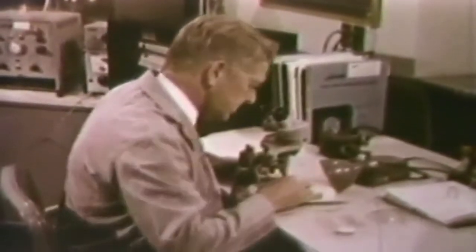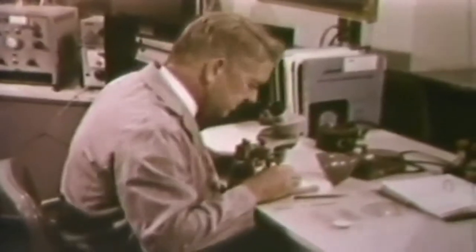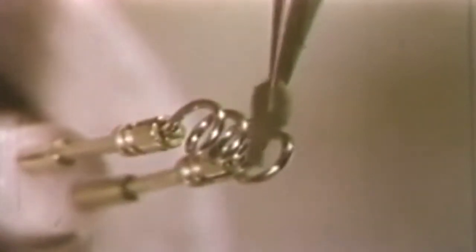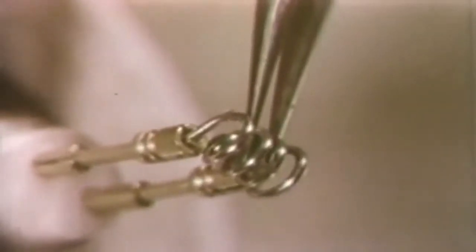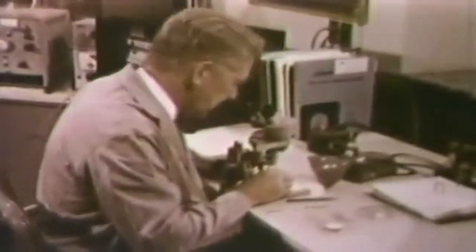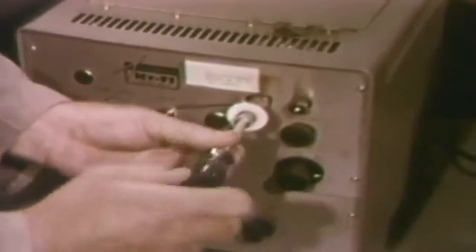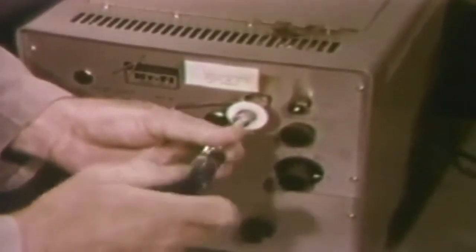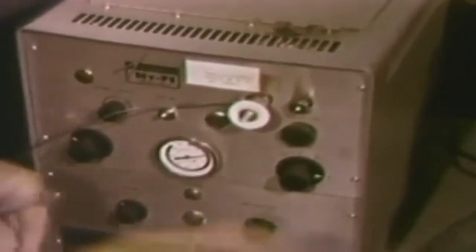The gas chromatograph can analyze the organic base or vehicle in which paint pigments are held in suspension. The examiner, using a microscope, puts minute flakes from known and questioned samples into tiny platinum coil holders. The coil with its paint sample is placed in the gas chromatograph. The paint will be vaporized by intense heat. The platinum holder remains unaffected.